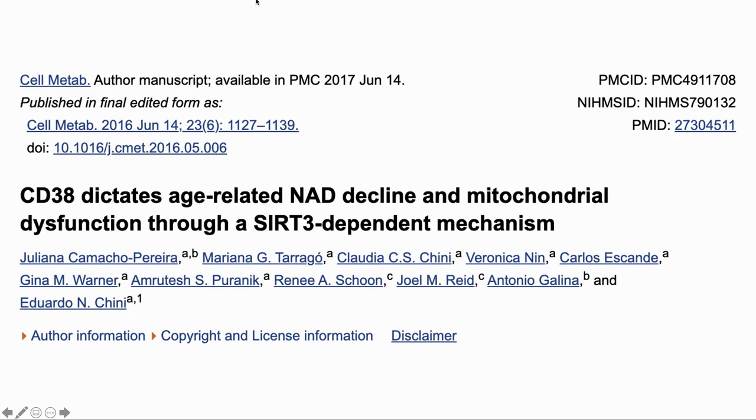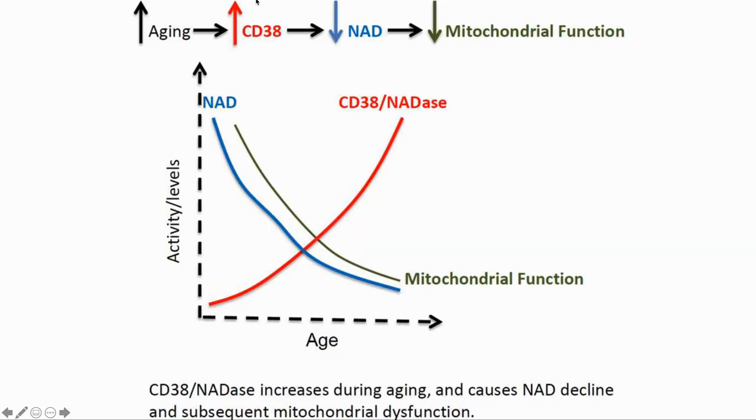As we just heard from Dr. Lustgarten, CD38 increases with age and has a negative effect on NAD levels. Let's have a look at this in more detail. I will use this paper, CD38 dictates age-related NAD decline and mitochondrial dysfunction through a SIRT3-dependent mechanism, as a guide. In general, we know that NAD goes down and CD38 goes up as we age.